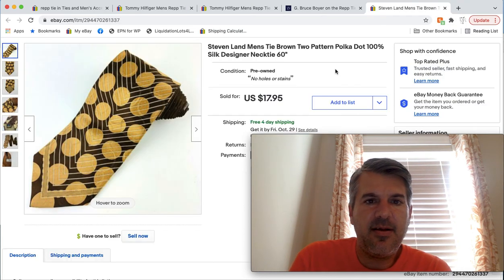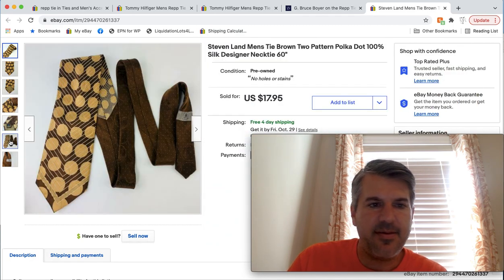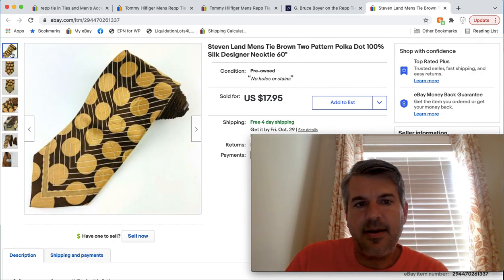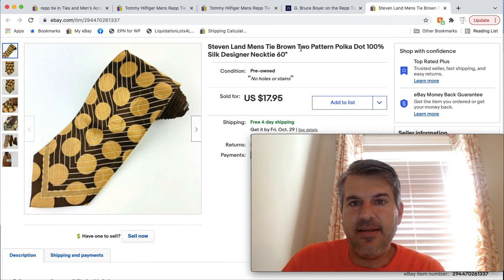And the last one here is Stephen Land. This is a brand that I looked up. It just seemed like it had a lot of value and interest. So I went ahead and listed it. It's brown. It's got polka dots on the big end and smaller ones on the little end. This is a gold tag thing. Not a brand I knew, but went ahead and listed that one as well and got $17.95, free shipping on that.